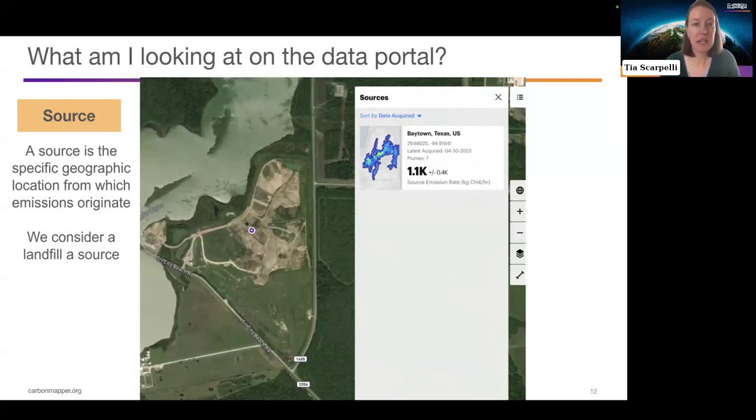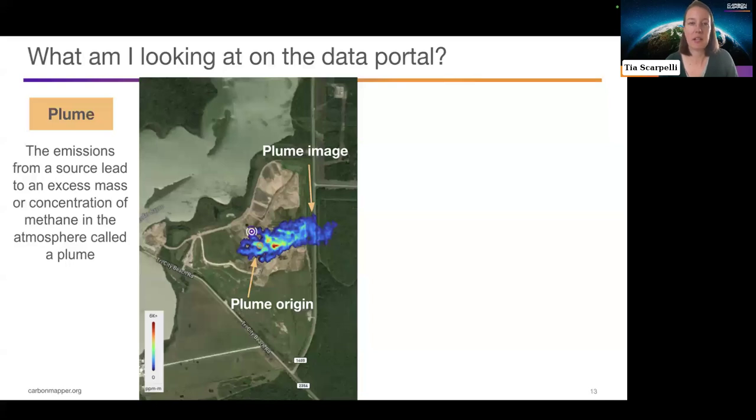When you click on one of these sources, you're taken into a list of different observations. This is methane plume information. This is a one snapshot in time observation of the methane as it's leaving the site. You have this landfill that has an emission occurring, and that methane is moving up into the atmosphere, and we're taking that bird's eye view of that excess mass of methane in the atmosphere. That's where you get this rainbow image of methane. Remember that this is a two-dimensional image of a 3D methane plume.